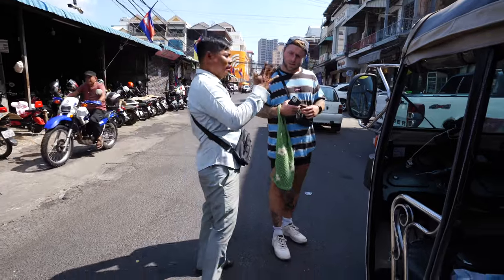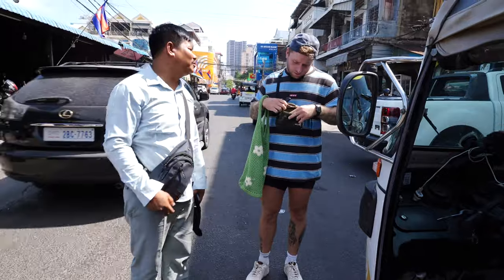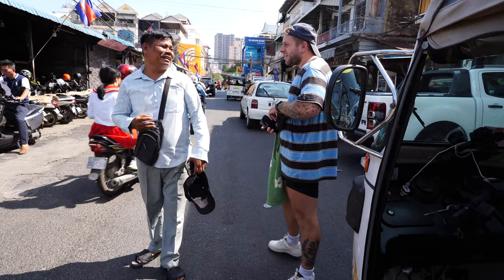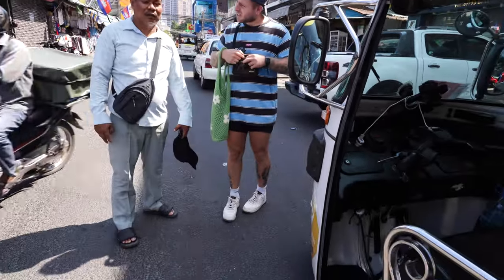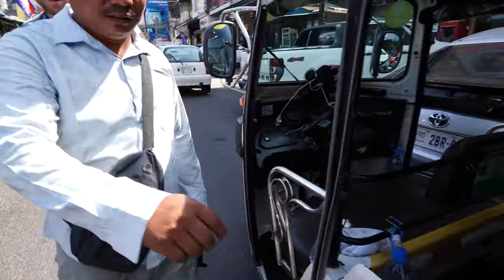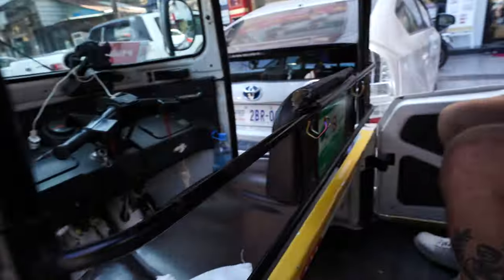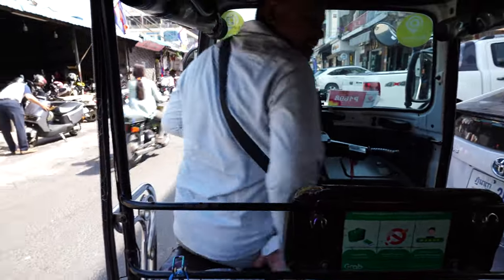Okay, three? No, two. We paid two to get here. Three, okay. We're fine. I'll give you 10,000. No? Three. 10,000 riel? Yeah? Thank you. Alright, we're in a tuk-tuk to get to the Royal Palace and we paid 10,000 riel to get there, so $2.50. And we're going to start some sightseeing.